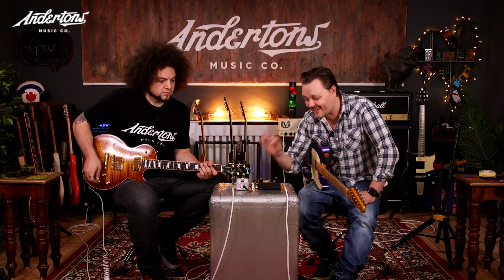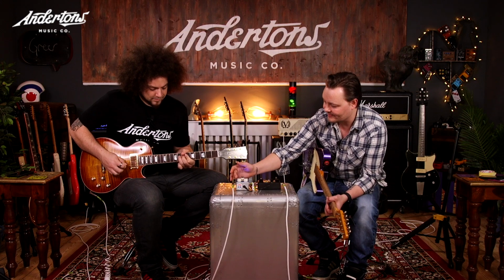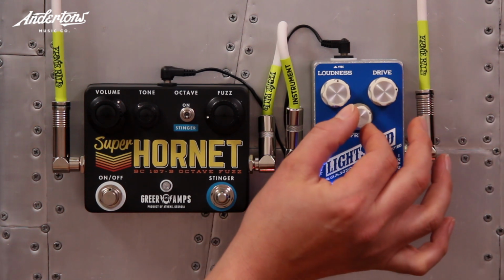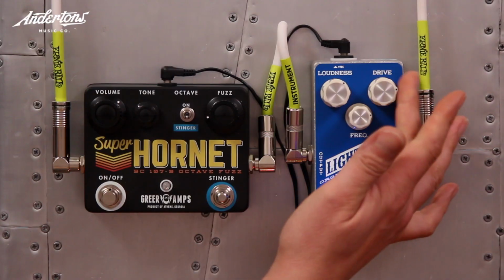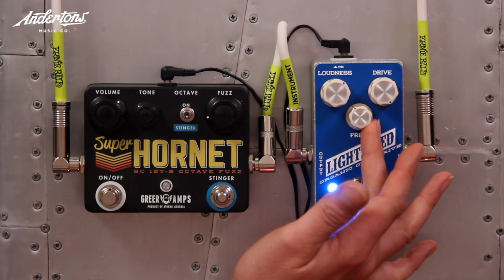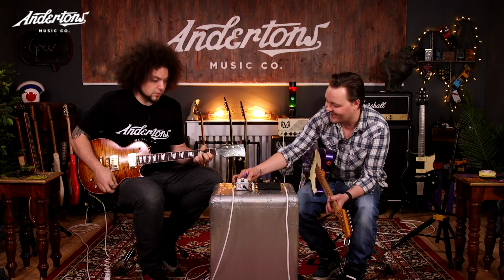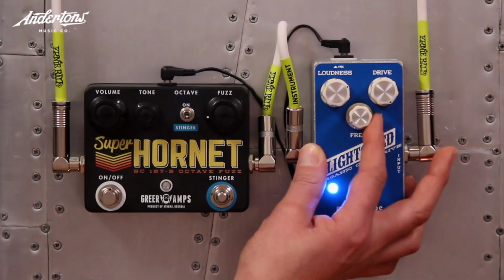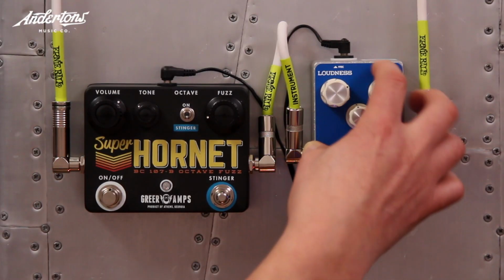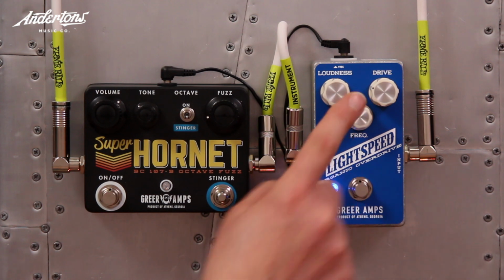Let's have a little bit of this Lightspeed. Wow, that's really good. It's got a chewy feel.